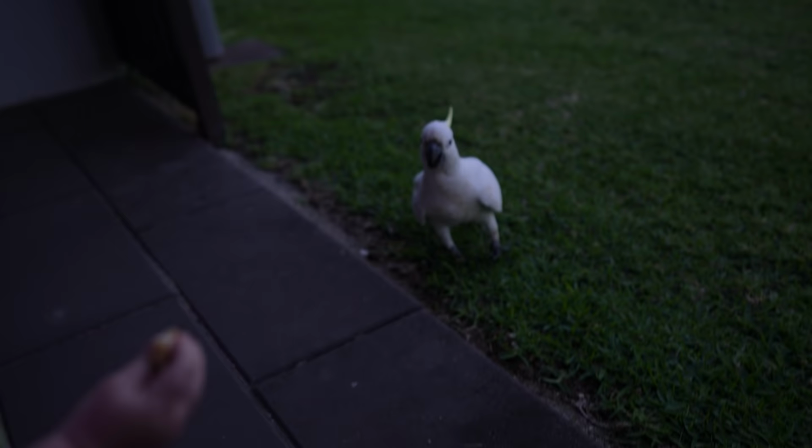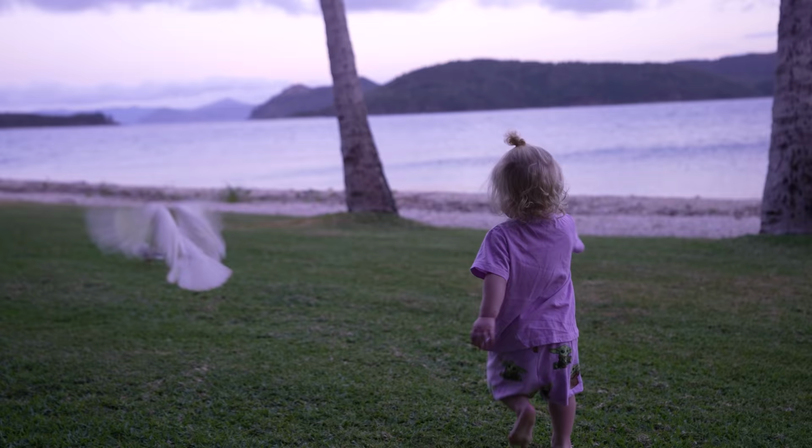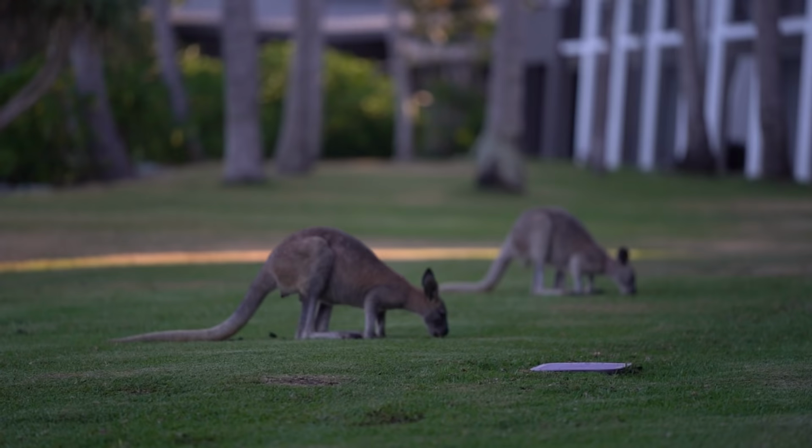Hi, cockatoo. Are you taunting the bird with your pizza? What have you got there? When Hunter just wants to be friends. Oh my gosh, I love this right now. Stephen just went and picked up a pizza. We just came outside to watch the sunset and there are three little wallabies nibbling on grass. Hunter's chasing cockatoos. All right, this place is just made for kids. Grab a slice. I'm hiding it from the cockatoo.